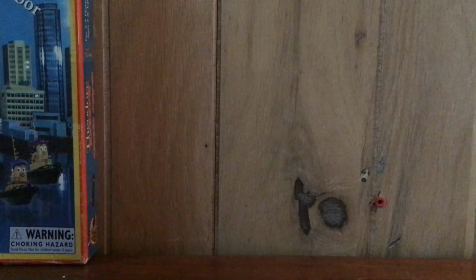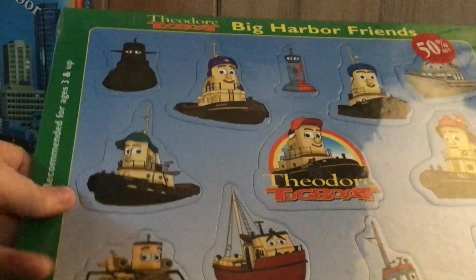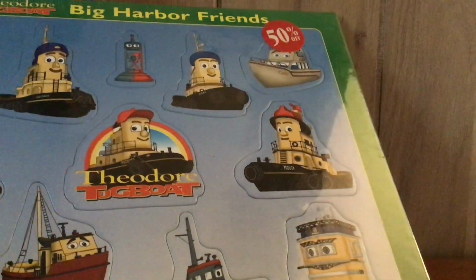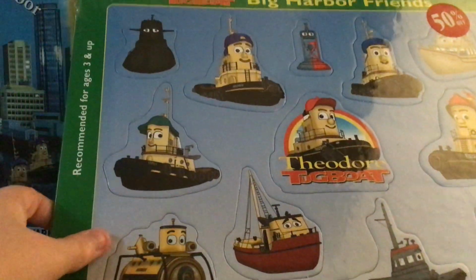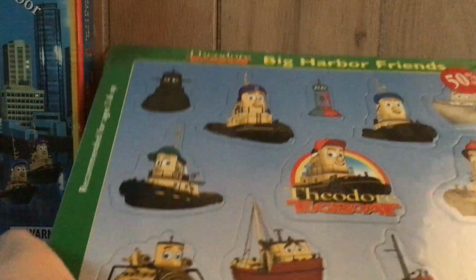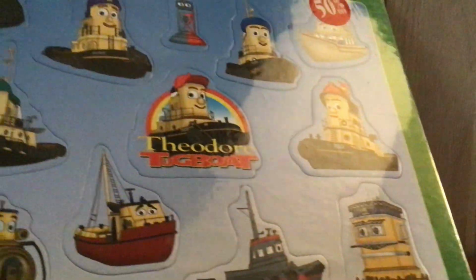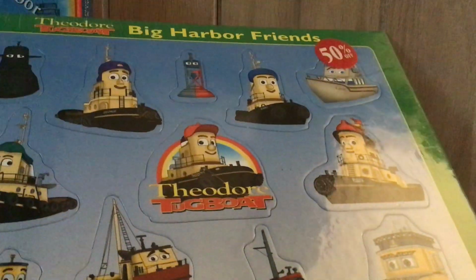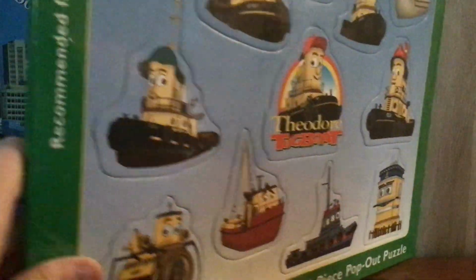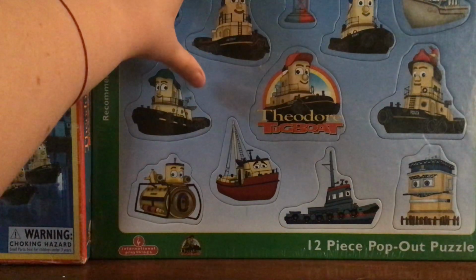Alright, then we have, this is a 12-piece pop-out puzzle. I bought this, I think, last year for Christmas. This came with another puzzle, but I'm going to show you guys in just a bit. But yeah, I believe there's another one of the puzzles that I am currently looking for. I just saw this and I was freaking out because this kind of puzzle is rare. As you can see, I still have it completely sealed. And yeah, this is a pretty cool find, I will say. I'll stick that in the back. Alright.